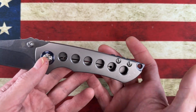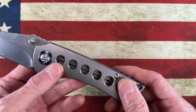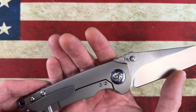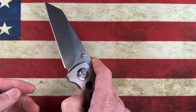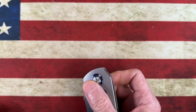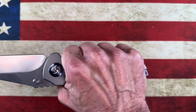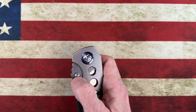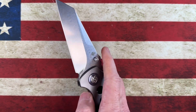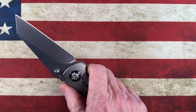I wish, speed holes aren't my thing, but this is clean at least, so it's kind of got clean speed holes. I wish that it was solid titanium with some milling inside, but for this knife, when it first came out, I thought it was one of the coolest knives I'd seen, being new in the collection, and now that I've had it in my collection for over 2 years, I still feel the same way. It's just a badass knife.